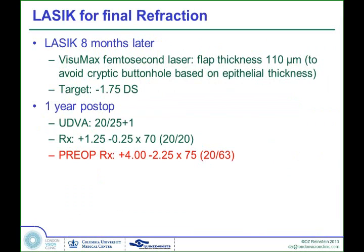And so at that point, we created a flap with Visumax, aiming to go 2 standard deviations below the thickest epithelium to not create a buttonhole, which we did. We targeted minus 175 and unfortunately ended up with a big undercorrection, which I can only explain by thinking that the epithelial thickness profile was already wrong. It wasn't like a primary procedure. In other words, the epithelium was already thinner in the center of the cornea. So the power of the epithelial contact lens on the stroma was different than the power of our epithelium sitting on our stroma before surgery. And that epithelial contact lens is the error of my treatment.